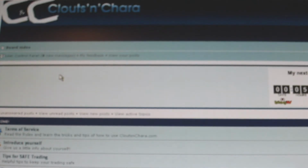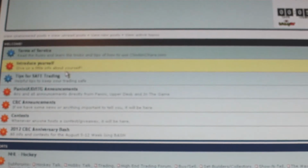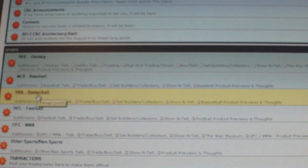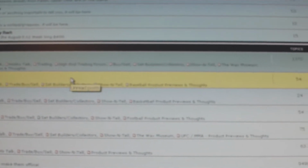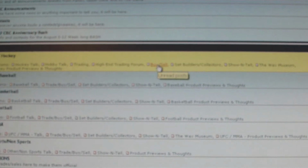This is going to be pertaining to buying and selling on CNC. We are here at the CNC main page, the board index. So if you are looking into buying or selling anything, particularly selling, you will scroll down and you can do hockey, baseball, basketball, football, MMA, other sports, whatever it is you're selling. Since we are mainly a hockey page, I'm going to click on the hockey buy sell, and it will of course bring you to our buy sell section.